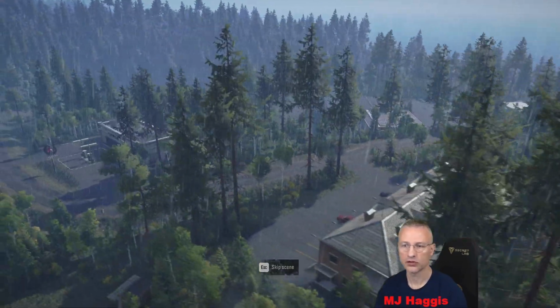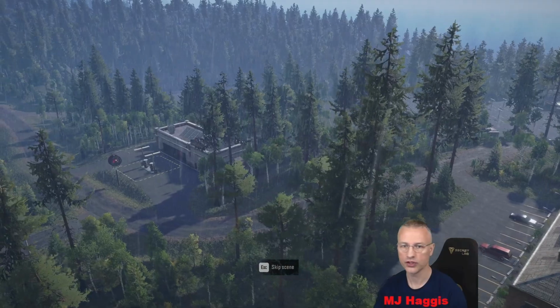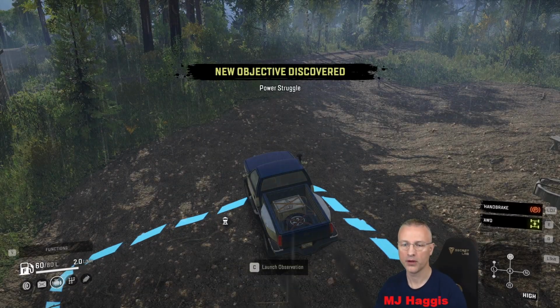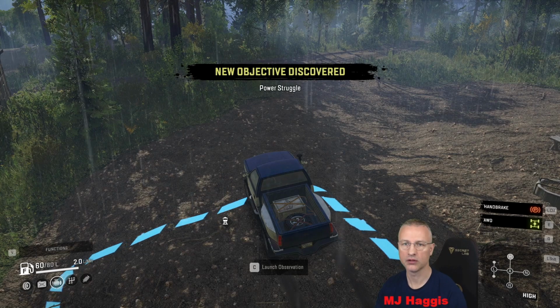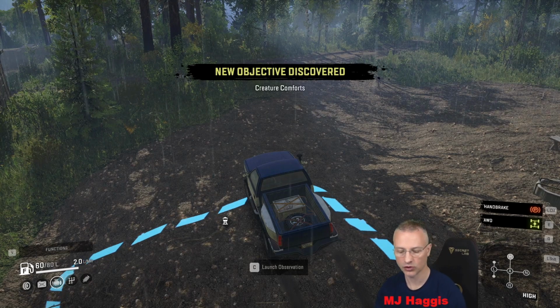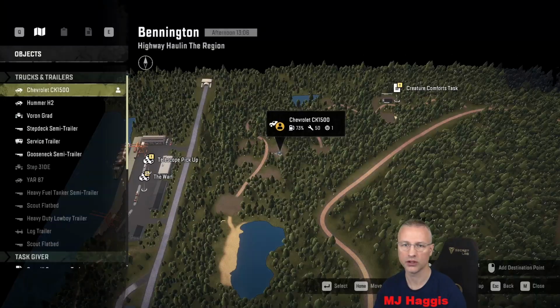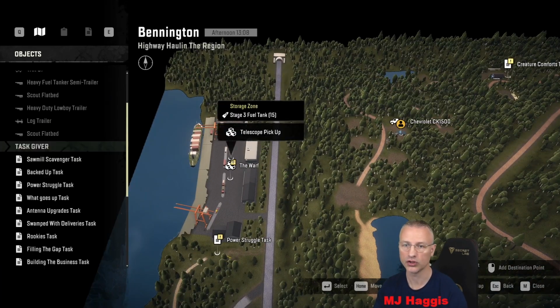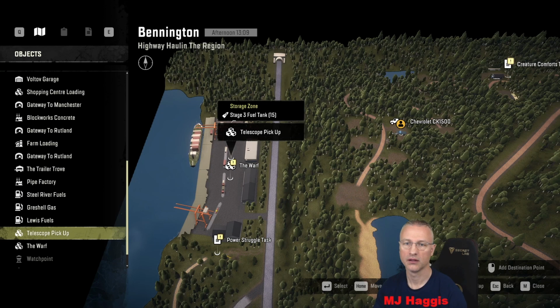Okay. Trying to take it all in. Oh, fuel station. Is that the one we saw before? Just open up the map again in a second. New objective. Just lots of objectives. Okay, we'll do it this way. Ah, okay. Did not see that coming. Stage 3 fuel tanks. Okay, that's got my curiosity going.